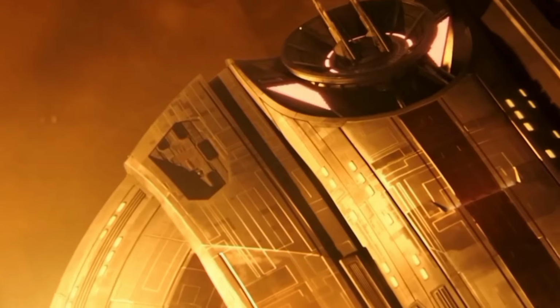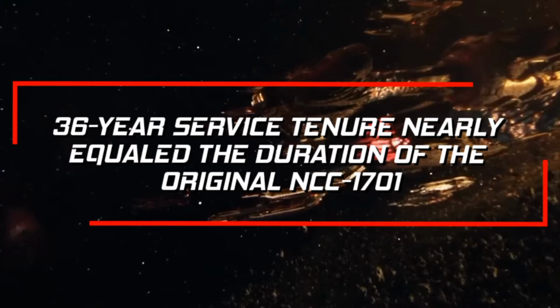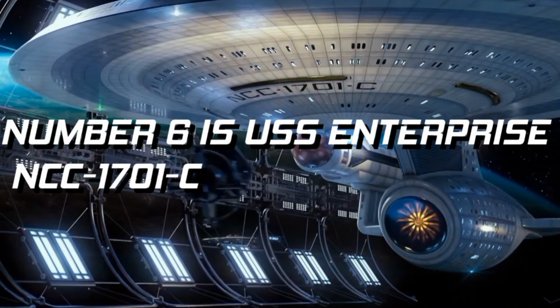However, her remarkable 36-year service tenure nearly equaled the duration of the original NCC 1701. Number 6 is USS Enterprise NCC 1701C.